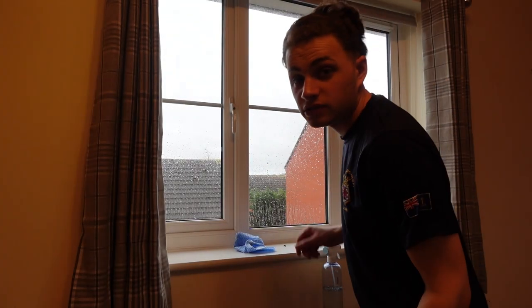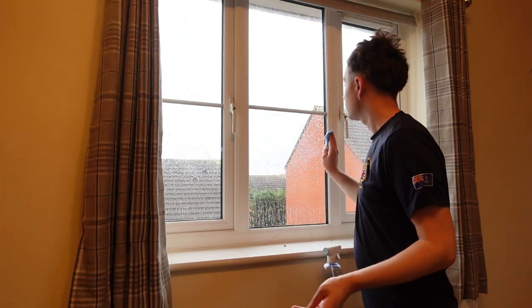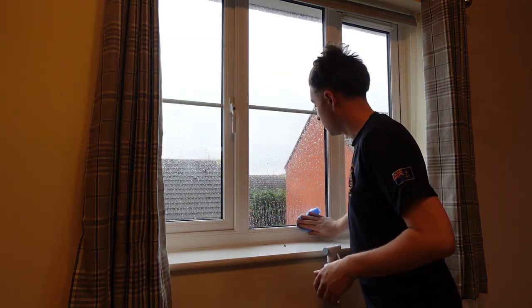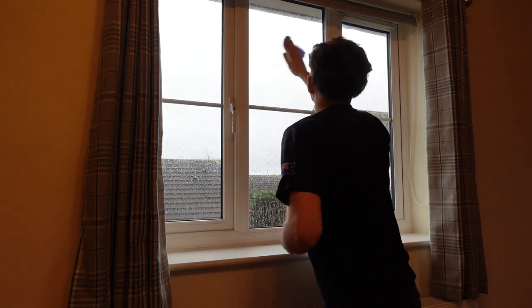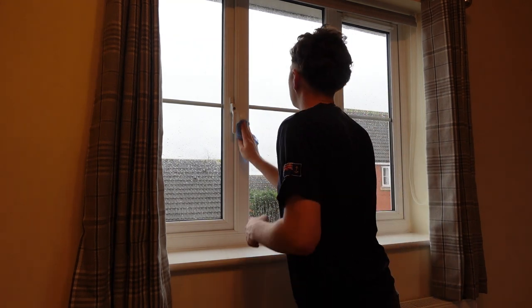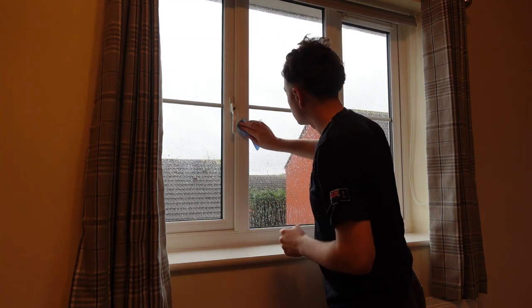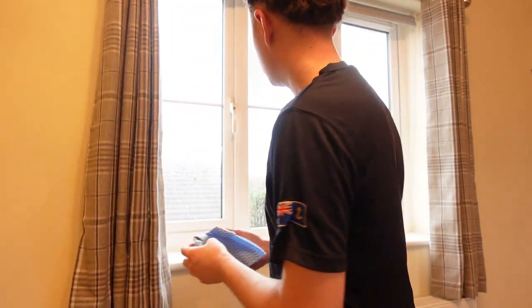Painting on this wall is done. It's time to have a little clean up. I'm going to wipe down the windows, make sure they're nice and clean. Once we've cleaned that properly, we'll start on the wall over there by the kitchen.